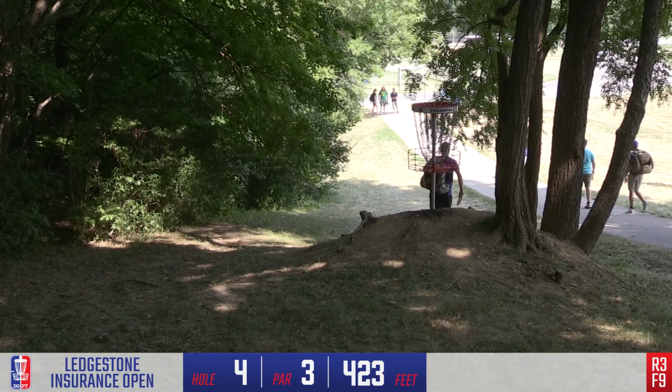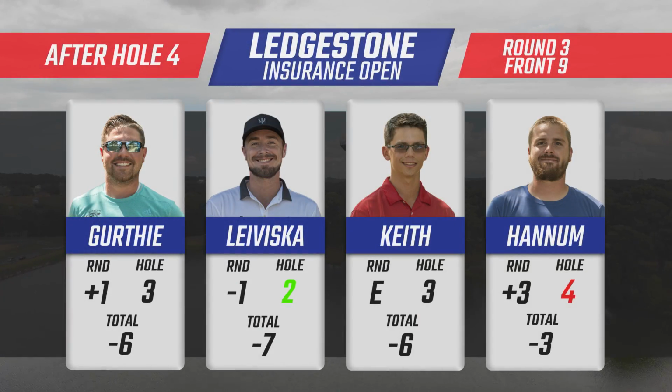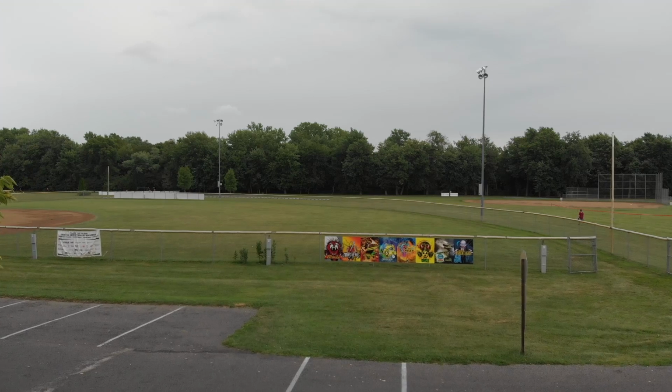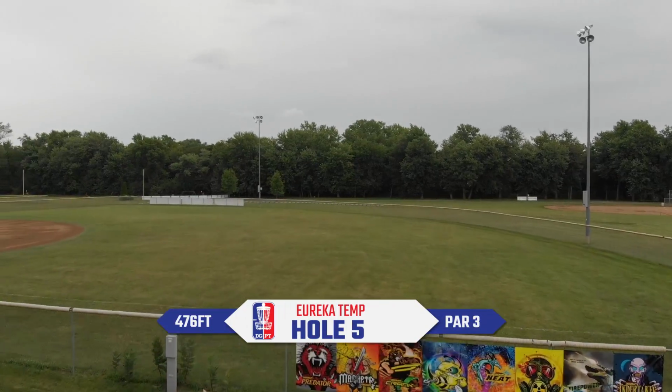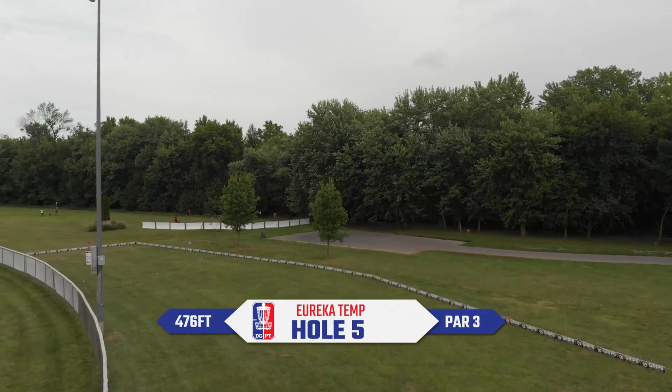Yeah, let's just get a quick update on the scores. We had one birdie by Leiviska, a bogey by Hannum, and Emerson and Gurthie both with the par 3. And coming up is the second hardest hole on the course today. Hole 5, playing 0.6 strokes over par, 476 feet over the baseball field.